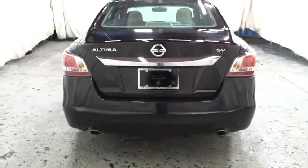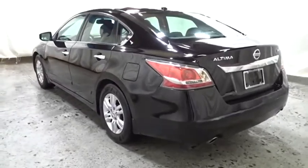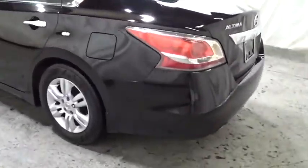This vehicle has less than 115,000 miles. Is love at first sight really possible? Let us know when you stop in.